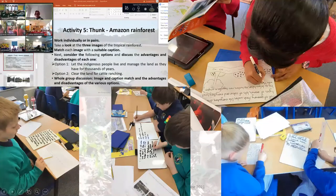We then move on to activity five, which is a thunk. Before we do that, they are given some images of the tropical rainforest, three images in actual fact, and they've got to select a suitable caption to go alongside each one. And then we get them to consider two options. So option one there, you can see: let the indigenous people live and manage the land as they have for thousands of years, or should the land be cleared for cattle ranching? And we get whole class discussions being held in each classroom, steered by the teacher.